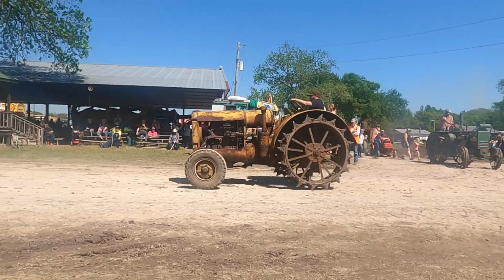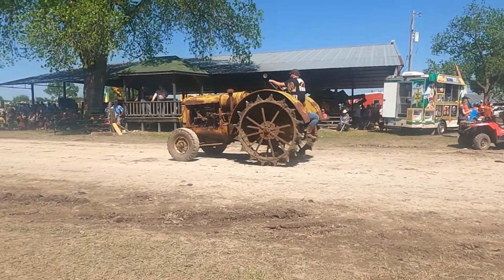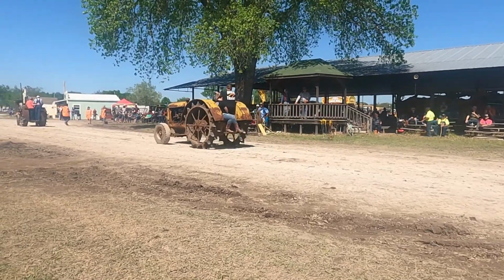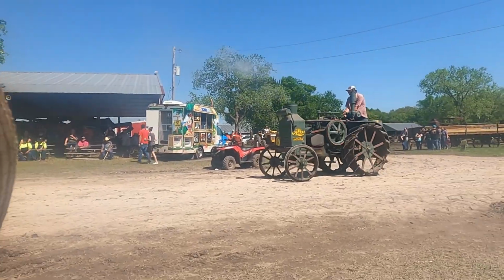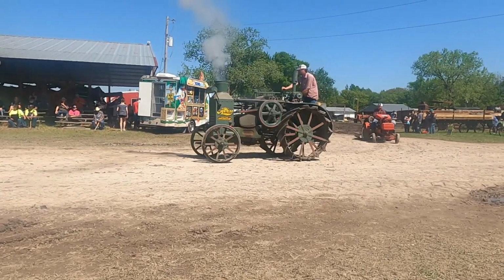Dalen Wolf from down in Goshen, and Dalen is operating a 1932 McCormick Deering 22-36. Again, 36 horsepower belt pulley, 22 horsepower on the drawbar. This was basically a 3-plow, 4 in loose ground here.